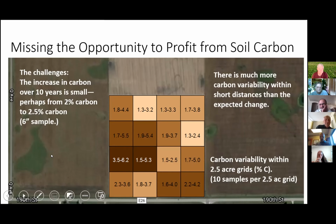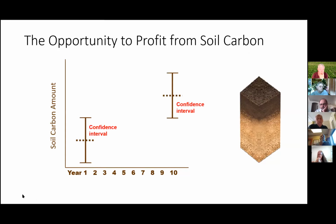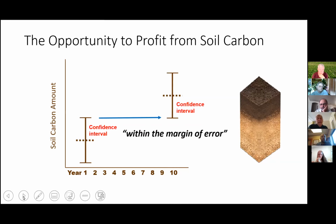So that's one of the challenges. What that adds up to, and this is just a very simple graphic, is you go out at year 1 and you get a carbon measurement. You come back at year 10, you've got a difference. But what is the real difference? If we attach the uncertainty bars around that, it's very possible that we really can't detect any measurable carbon. This is what Environmental Defense and others call the reliable mean estimate, where you look at the upper limit in the beginning and the lower limit at the end, and that's basically the margin of error.